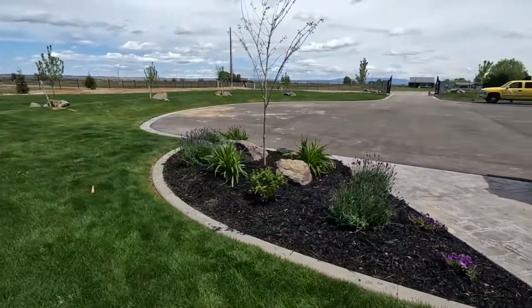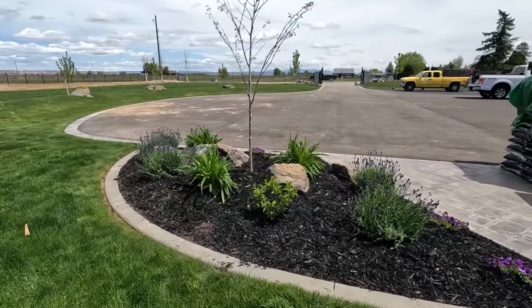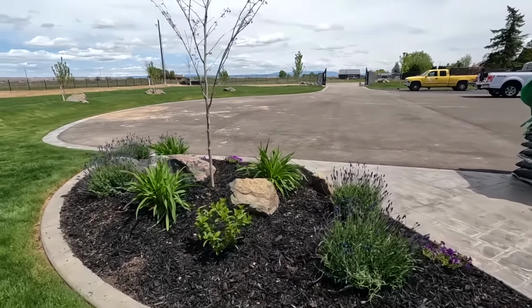They'll need to take a broom or a blower to the edge there, but here's a view from the back, like toward the entrance of the property. So it looks good from all angles. There's that hydrangea right there. Oh, I just love it.